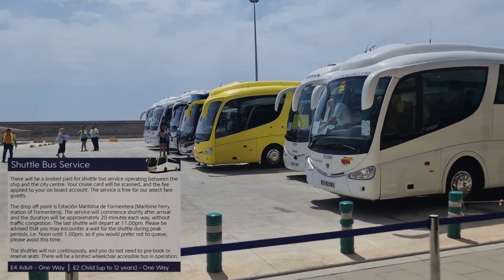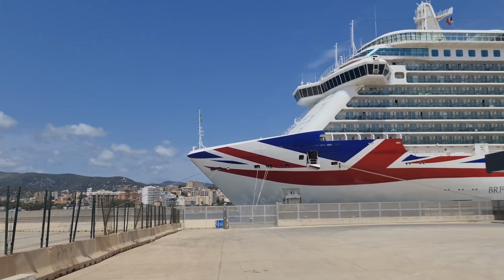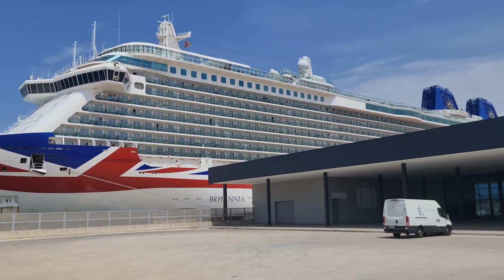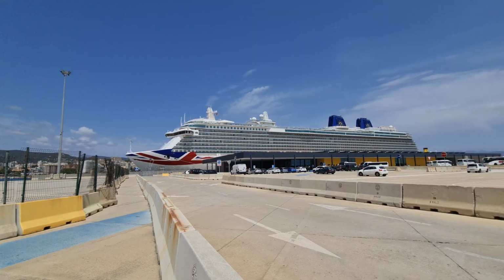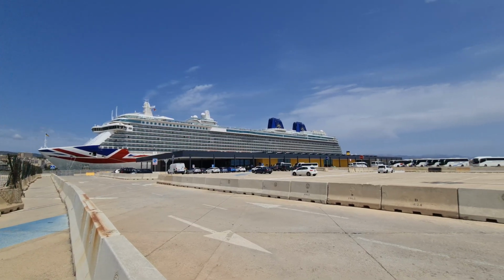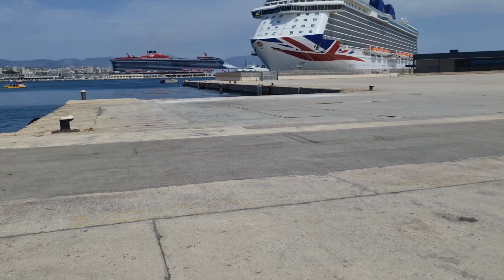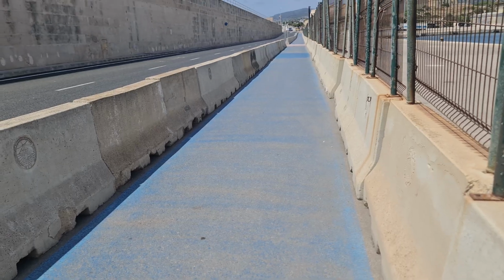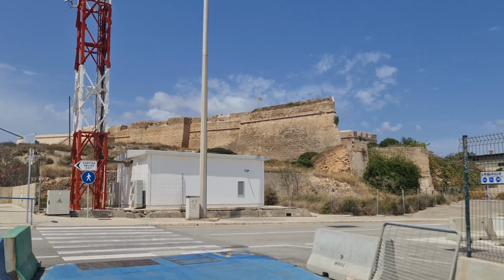P&O were kind enough to be running a charged shuttle service from the terminal to the city centre. But of course, in true me style, I would be walking. You'll find a clearly marked path from this terminal to the main road, which is not something we always see at these terminals, so props to Palma. There were also some great views of Britannia, along with the other 2 ships in port.